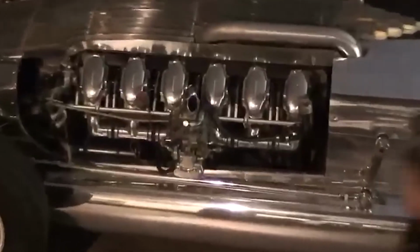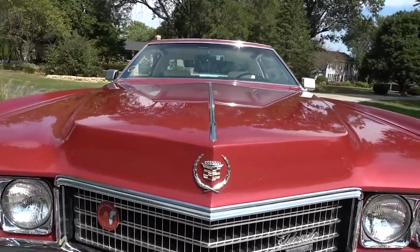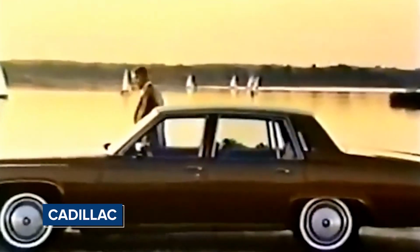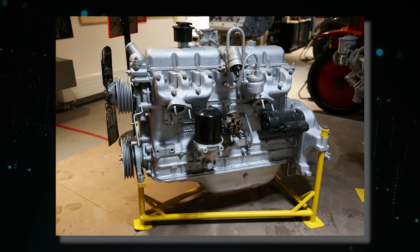As the Twin Six roared through the world of heavy-duty engineering, another powerhouse was quietly preparing to make its mark. Number 7. The Cadillac 500 cubic inch V8 engine. In 1970, Cadillac introduced something truly monumental, the 500 cubic inch V8 engine. This powerhouse set a record for displacement in mass-produced gasoline engines for passenger vehicles.